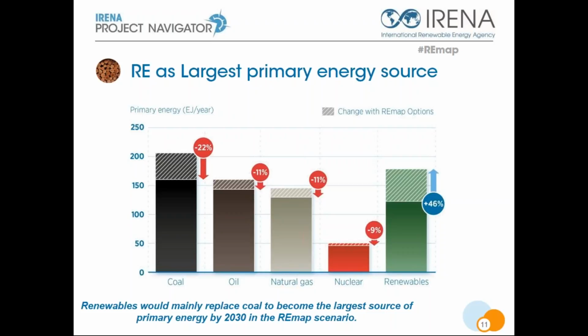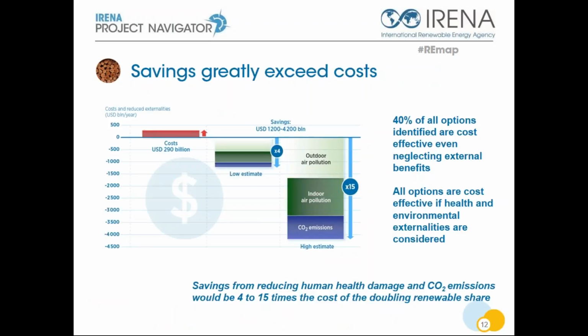So a very important finding is then the economics of such a change. And what we find is that there are some additional costs involved. These additional costs are relatively small. Well, you might say 290 billion is a big sum, but you have to compare that to today's world GDP, which is more than 100 trillion. So that's manageable. And moreover, if you compare these costs with the benefits in terms of reduced health impacts and in terms of reduced climate change impacts, then the benefits exceed the cost by a factor of 4 to 15. So there's a very strong rationale for such policy.